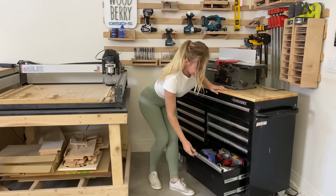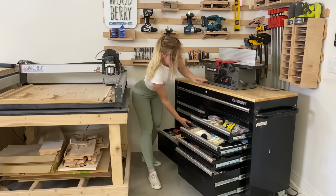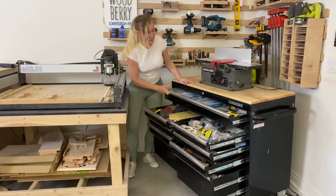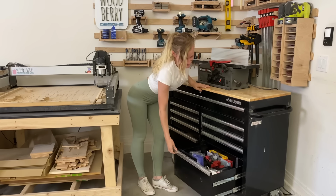You can never have enough storage. So a few years ago on Black Friday, I purchased a Husky workbench with drawers. Just don't be as silly as I am and open all the drawers at once. Yeah, not a good idea. So let's do this again slowly, drawer by drawer.